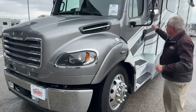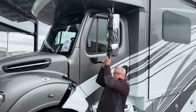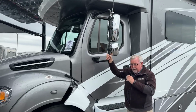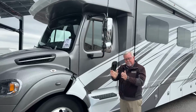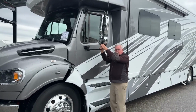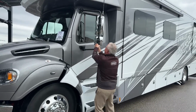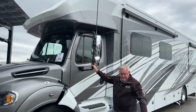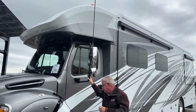Also, they've got the fold-away mirrors. Now these will hold a couple hundred pounds or more very easily. And if you've noticed our lot, we've got the hail covers now. We have to park them 3 deep to get them in. So quite often, we're folding these in to get it to clear the unit that's next to us. And then you also see it's got a CB antenna on the mirror there. So if you want to get a CB, you're set up for it.